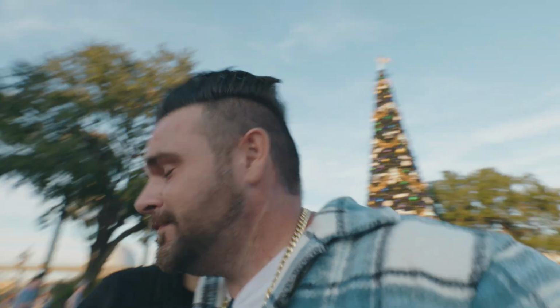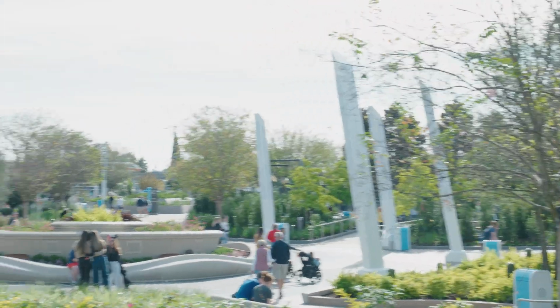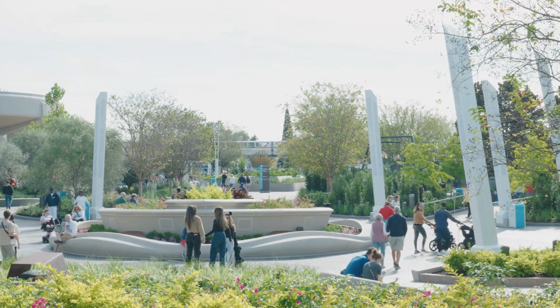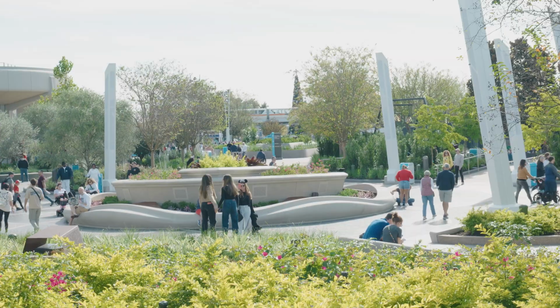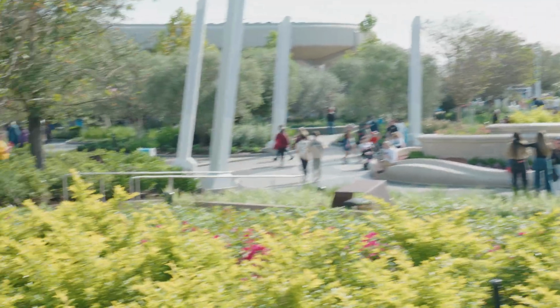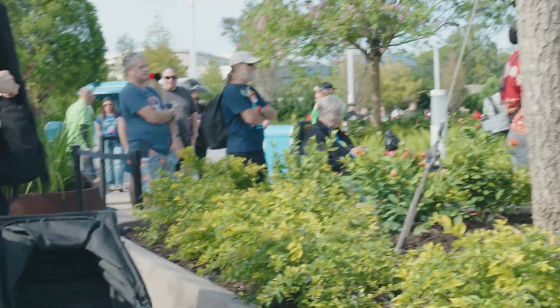Let's go. This is really neat. They've got a statue of Walt Disney overlooking the pavilion. And you see that monorail there in the background. Really cool sight, really cool view. I actually heard people were waiting one to two hours to take a picture with Walt. That doesn't look like it's the case today. It looks like maybe about a 10-minute wait if you want to get that picture.